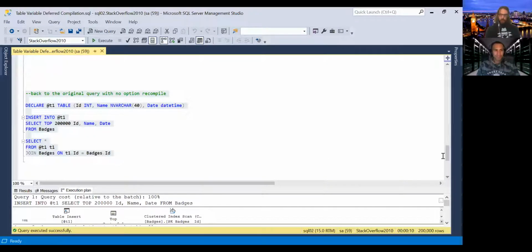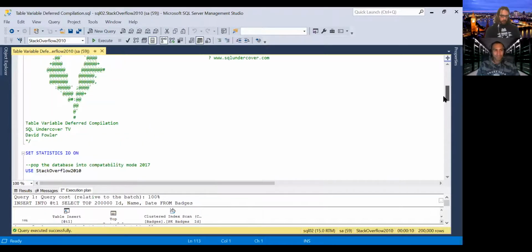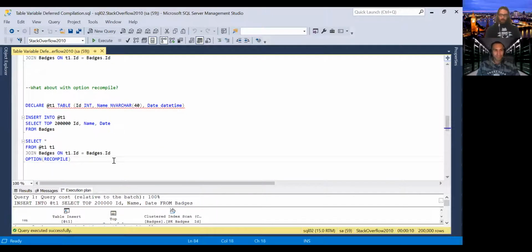Now, there's a little trick around this. I've jumped ahead of myself somehow. We can add OPTION (RECOMPILE) at the end of our select statement. That's going to make SQL recompile this select statement with a known number of rows. So let's have a look at what that does for us.